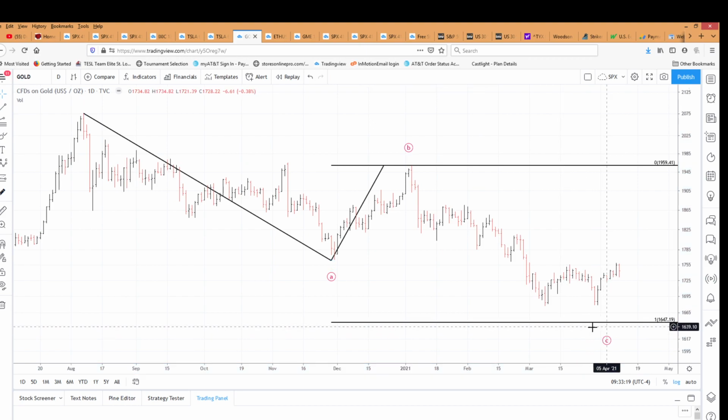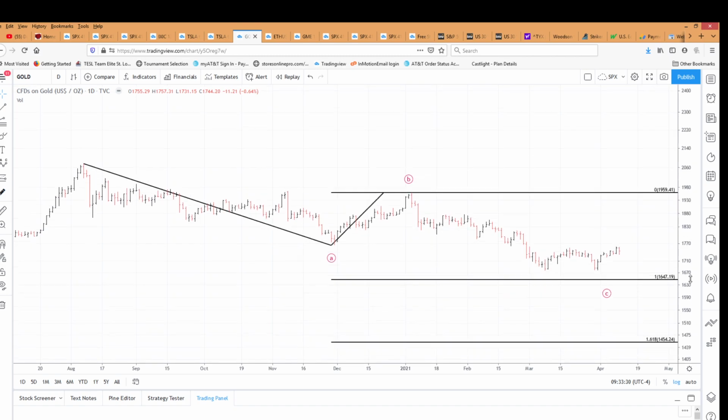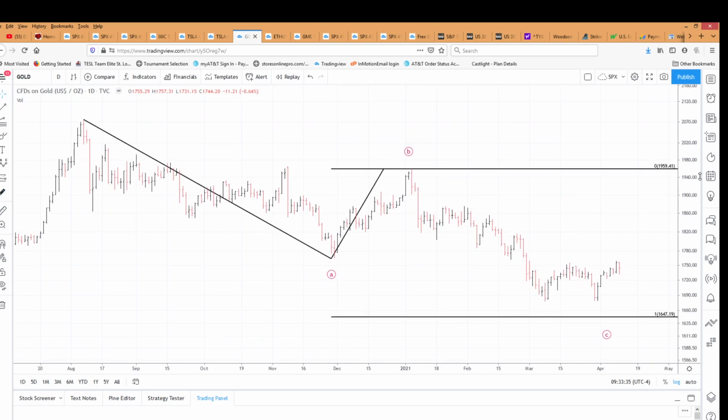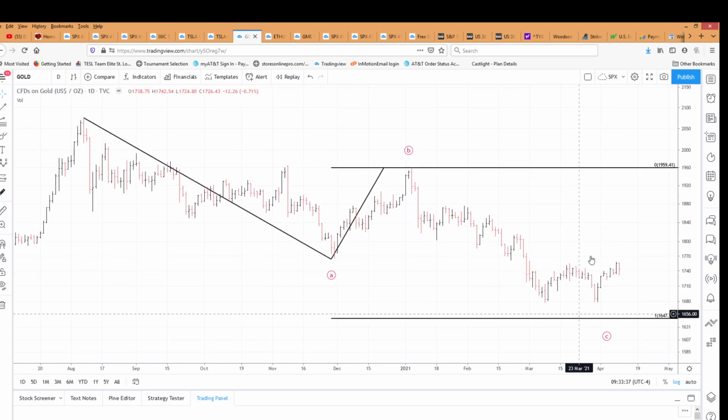C gains equality with A at 1647. I might be off there. I remember I had a 1644 target there. Okay, we don't expect this, but it could gain a 1.618 multiple at 1454 there. Okay, we'll have to watch this internal wave count and see if we can get 5 waves to the upside. That would mean it's impulsive. That would mean it's in the direction of the main trend, which would be up whenever that happens. Okay, so ideally it hits this Fibonacci target. I believe I had 1644, so these may be off by a point or two.